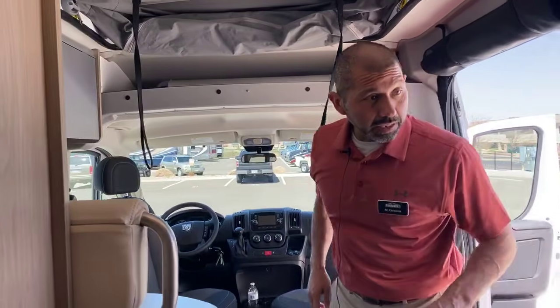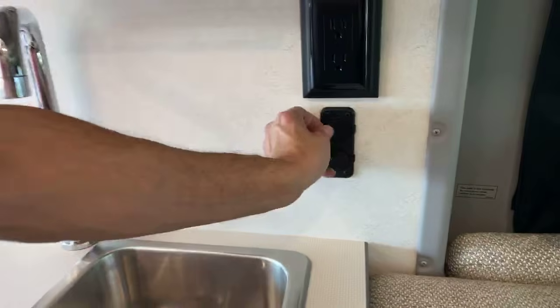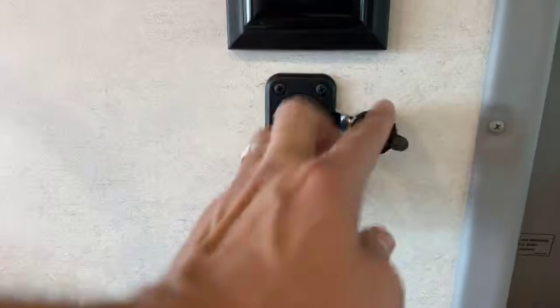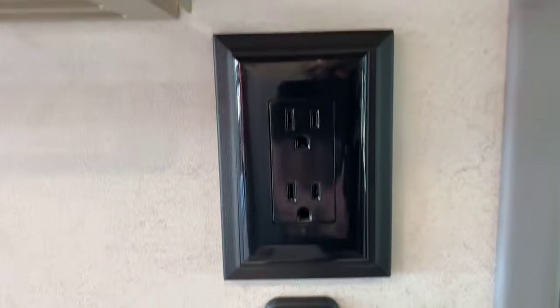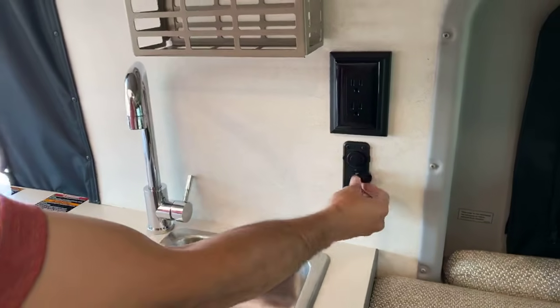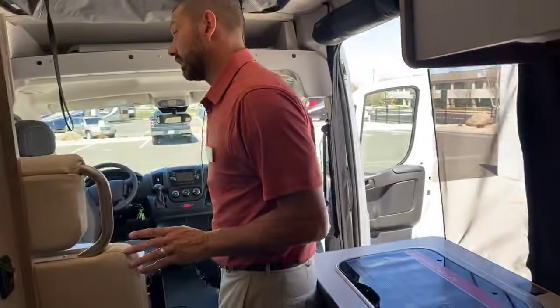Let's see here. The other thing we didn't really highlight back here by the sink is you have a lot of 12-volt outlets throughout the coach and USB ports. They have them here. They have some in the back by the bed.